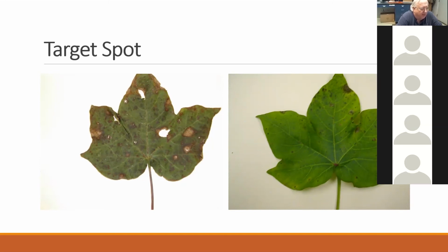We sprayed a lot that year. I know a lot of growers who sprayed. They were happy they sprayed, but then they told me they didn't really think it affected the yield. The spraying didn't really help that much. So this is kind of a mixed bag.